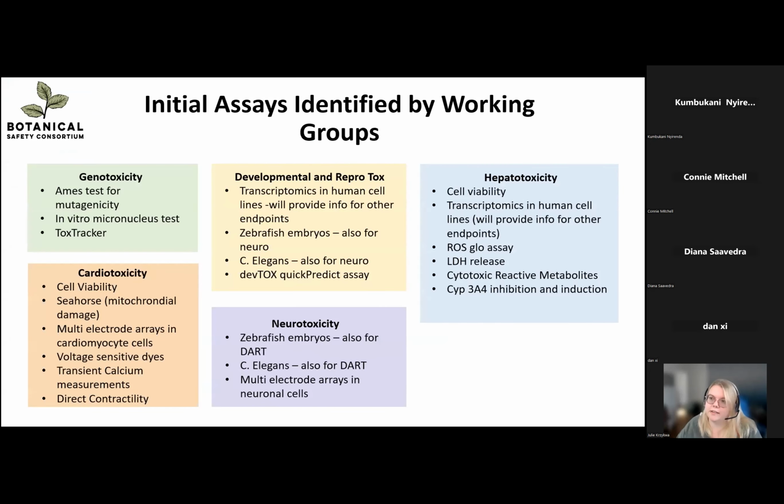As Cynthia discussed this morning, there's a large number of technical working groups. Highlighted here is just a couple, specifically the genotoxicity group, the developmental and reproductive toxicity group, the hepatotoxicity group, the cardiotoxicity group, and the neurotoxicity group. And while I won't read each individual assay the technical working group selected, you can see them all highlighted on this slide.